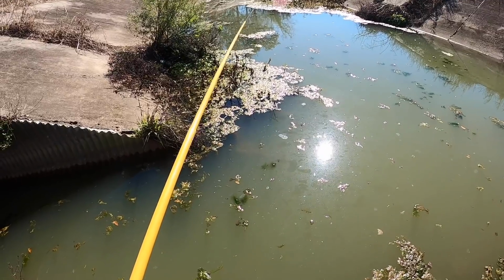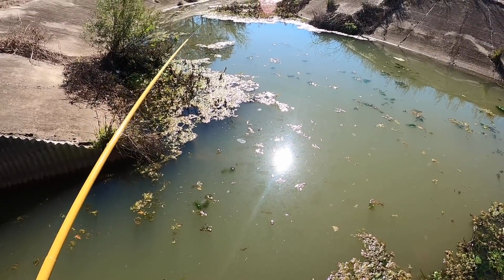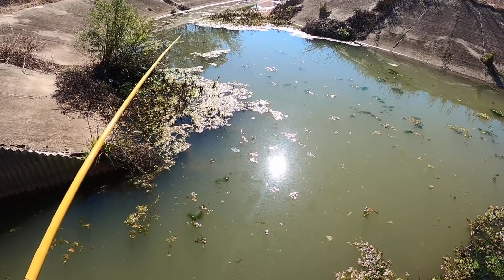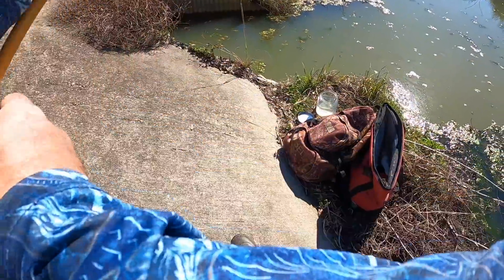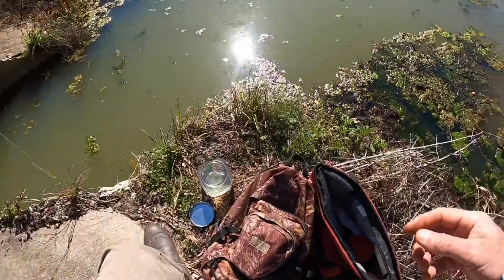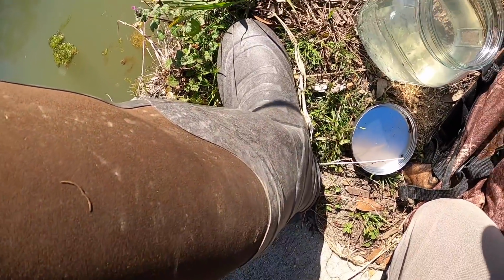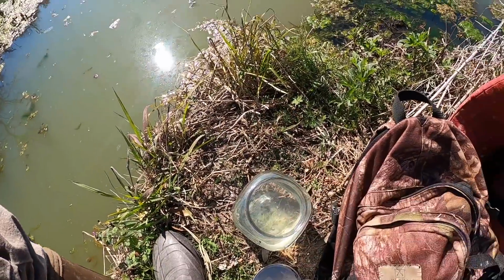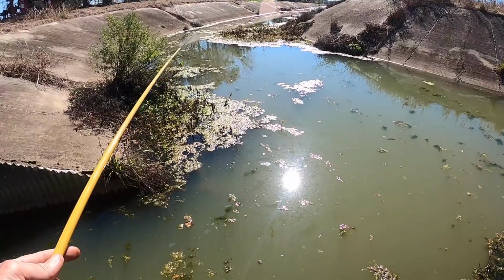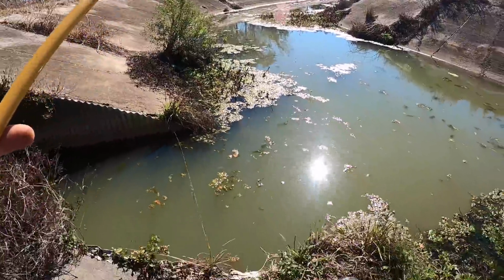Oh! When I say dab, I mean dip. Dabbing is like a fly fishing term for just dipping the fly. I do have a bit of BB shot on here. Can we? Yes. Ooh, where'd he go? Got him. In the jar you go. Should have brought my landing net just so I could have it right here to drop these guys in.